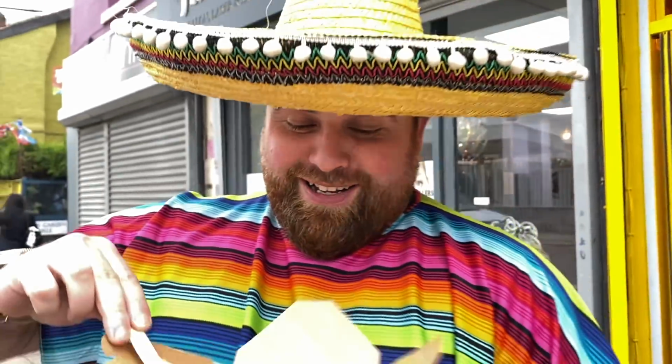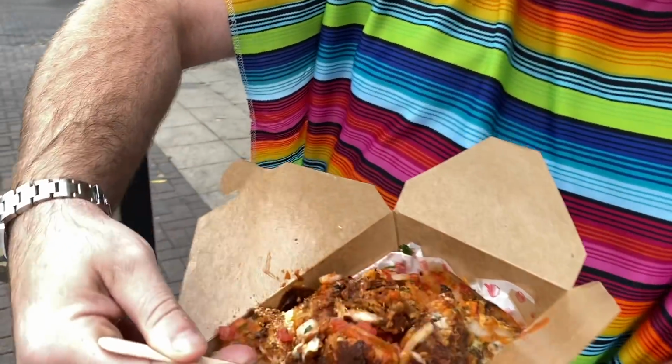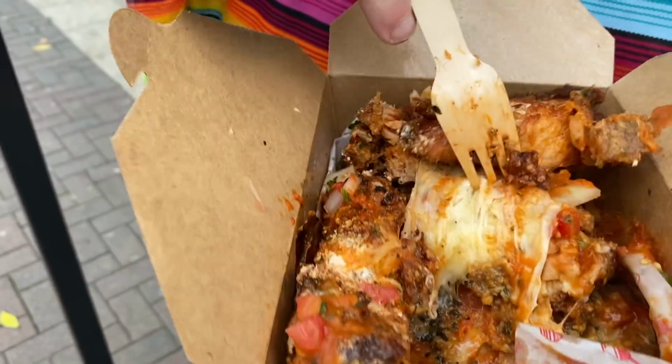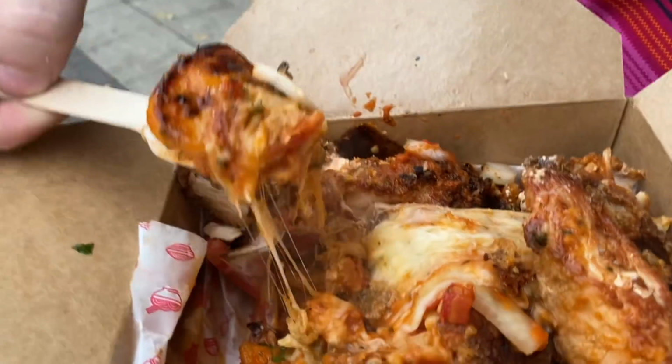Going back to the food. This is a sensational meal. They're not skimping on chicken either. Look at this, guys. They have got massive pieces of chicken. Look, with my potato underneath, cheesy potato.